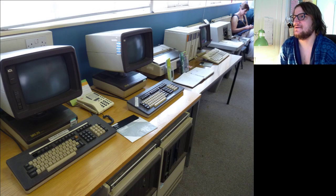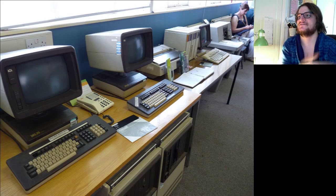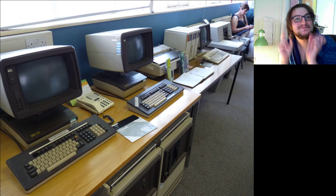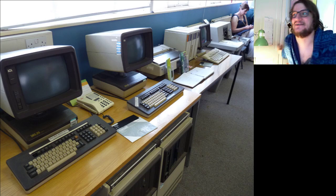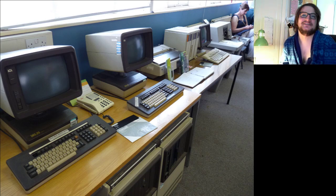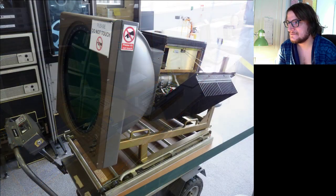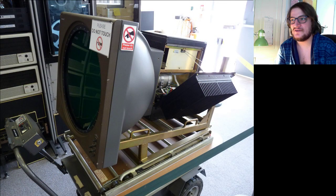Then we have a whole desk filled with terminals, and also some more mini computers underneath. Notice mini computers, because they don't take up an entire room. They're just the size of a small fridge, like a little fridge like I had at uni under my desk. And this is part of an air traffic control system.